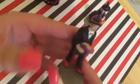This is the popcornist, the one that's getting the popcorn and giving it to the girl, basically. He does the popcorn.